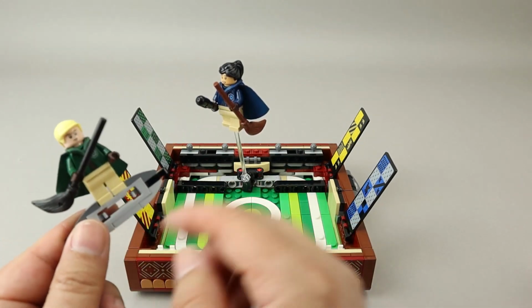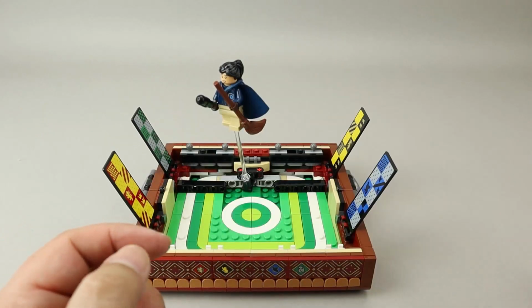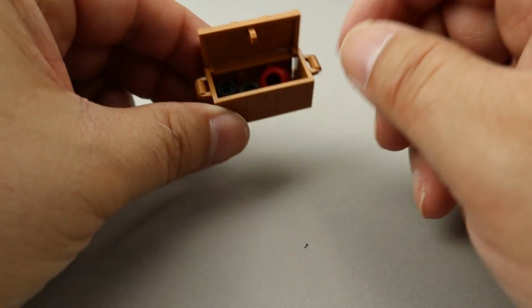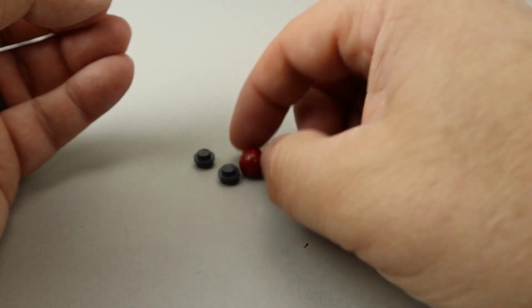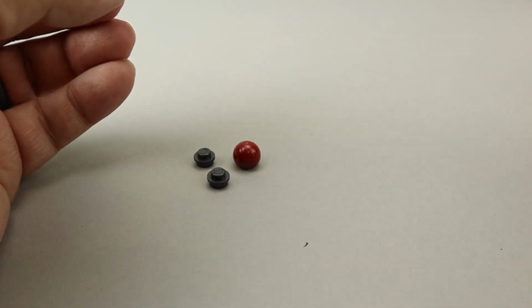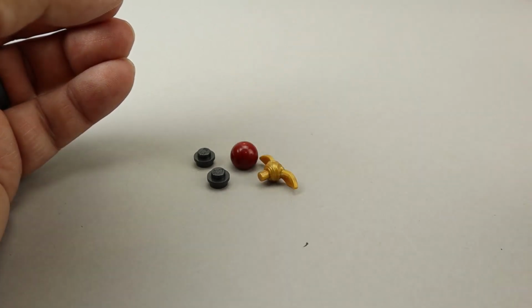Regardless, there's 3 different ways you can kind of work with this particular game. One last little piece that comes with it is one of these new chest pieces. You can see here it's got some different pieces in there. So there's a couple of studs representing bludgers. There's a big red Technic ball here to represent the quaffle. And then, of course, there's one of these little snitch pieces here.